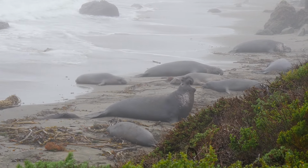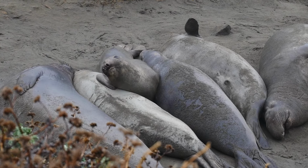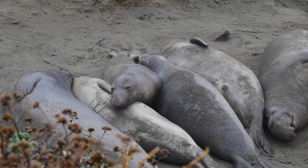Females arrive just several days before giving birth and will care for her pup only 3 weeks. During this time, she must also fight for beach space for herself and for pup.